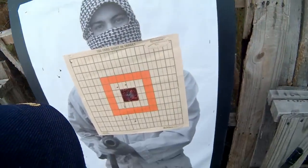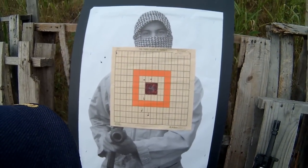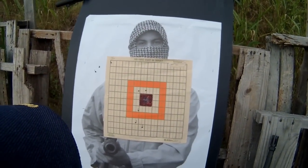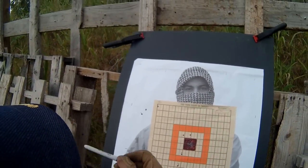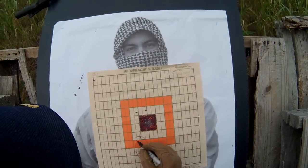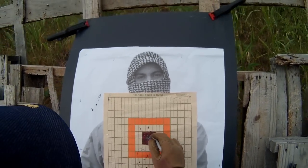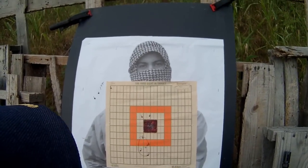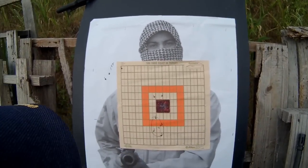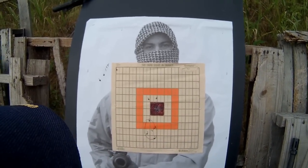All right, so there we go. Really can't make any adjustments on that. That looks good. I shot four rounds as a confirmation fire. So again, this is the first string. This is the second string. And then one, two, three, four. These are my four impacts for my last string of fire. I could chalk this up to just me. I would say that's pretty good for 100 yards.